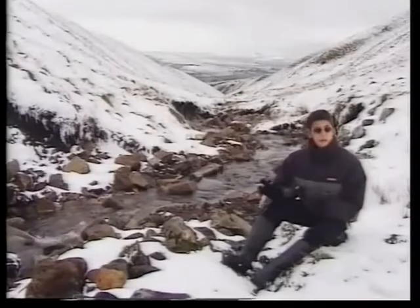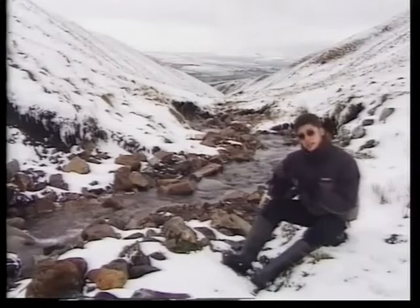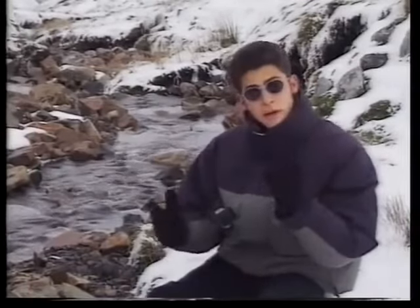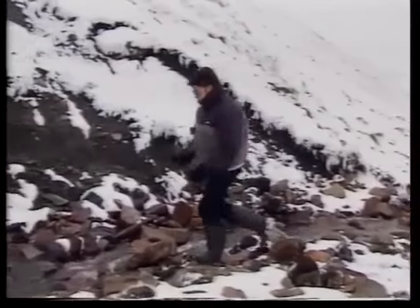The sediment carried by a river is usually divided into three different types. Firstly, the solute load. That's the material that's been chemically dissolved into the water. Second, the suspended load. Those are the minute particles which are carried along by the river and often give the water a murky look. Thirdly, the bed load. That's the larger material, like this.